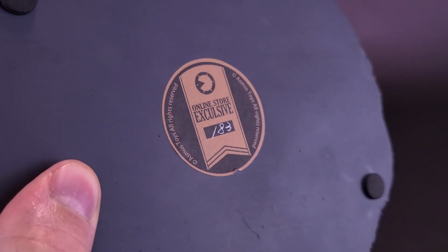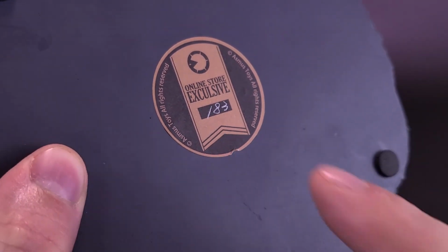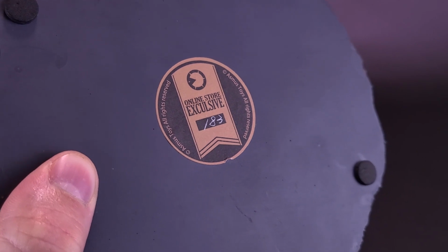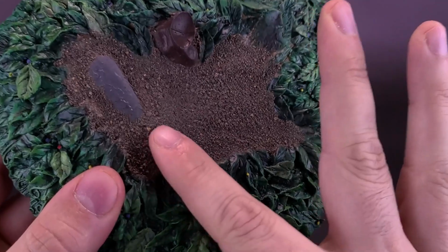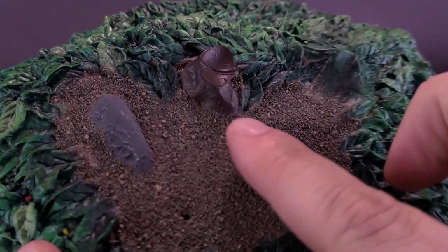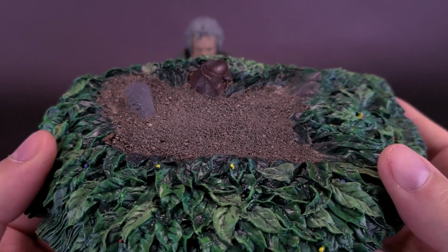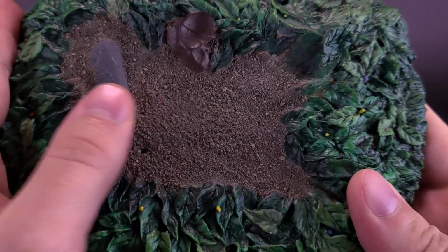This figure doesn't come included with a certificate of authenticity, but it has at least the number on the bottom of the base that will tell you what number it is out of that 200 limited run. As for the actual base itself, the middle section feels coarse like sandpaper, and you've got some boulders on the side. You've got a tree that has long since been cut down, and again, the texturing on this is sort of like a coarse grit sandpaper.